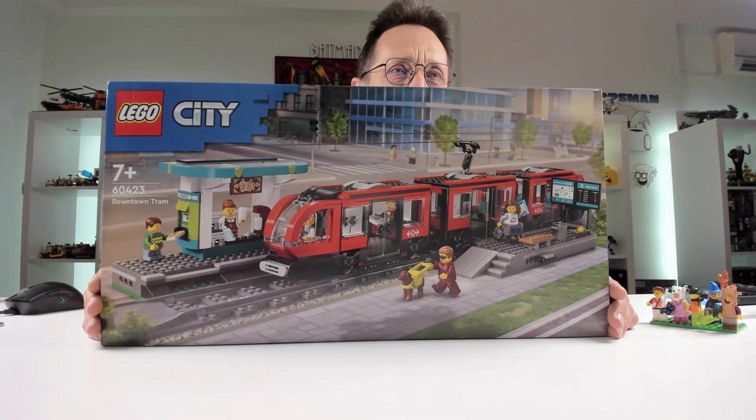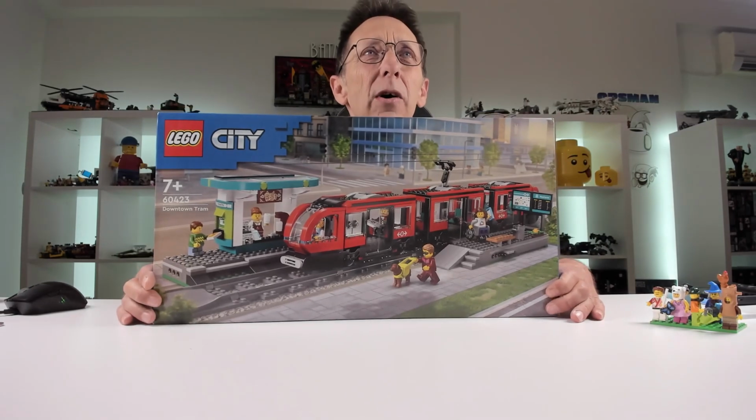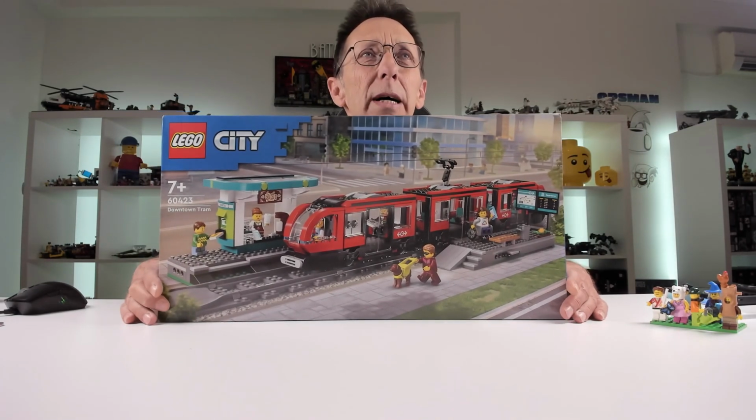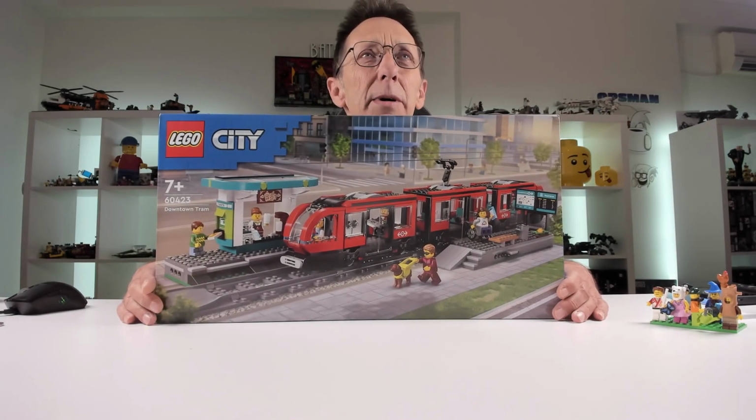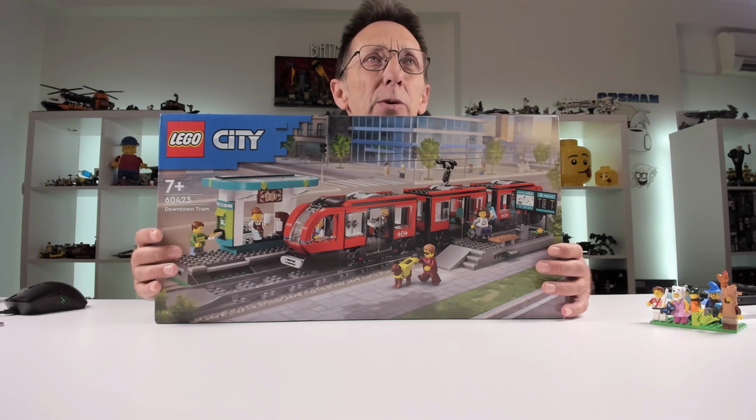Okay, so the downtown tram. I wanted this as soon as I saw it online. I thought, yeah, this would be really cool. I'm going to try to motorise it. Not sure if it will. I'm hoping it will. But you get a little station with it. Both sides like platforms, so that's cool.